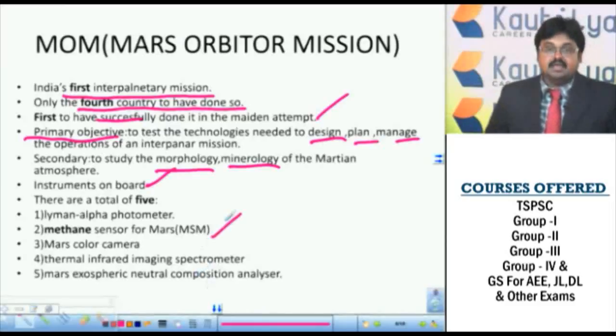Now why is methane so important? Methane is a hydrocarbon. Methane is the major component of natural gas, and natural gas is a component of petroleum, and petroleum is a fossil fuel. So if you have a large amount of methane, then it is clear that there was once life that produced this methane. Petroleum is divided into crude oil and natural gas, and the major component of natural gas is methane.